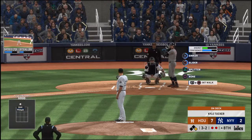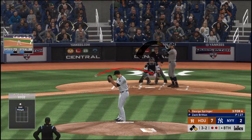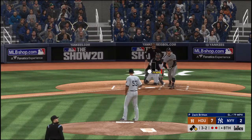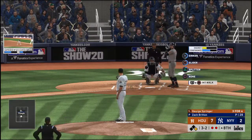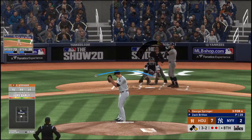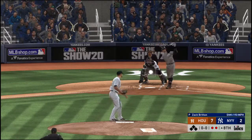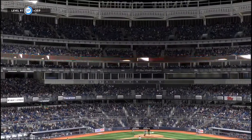Count full now. 3-2, 2 out, runner on first. Lots of possible outcomes on this pitch. A swing and a shot hit down the corner. Definitely had the distance, but it winds up a foul ball. And he struck him out, so he was forced to make 9 pitches.